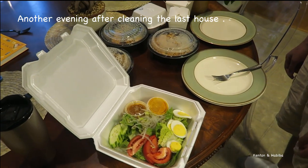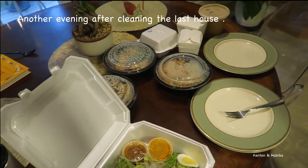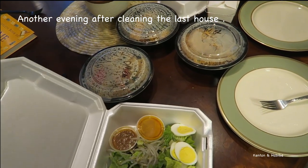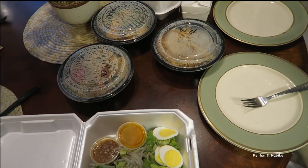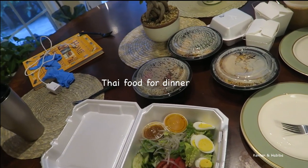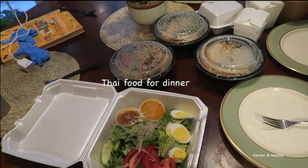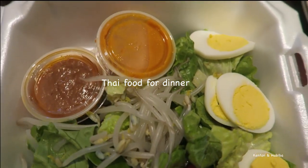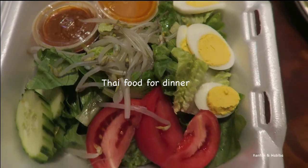So we just got back from cleaning the last house. It was an all-day ordeal. This feels like week after week, but it's literally been over a week of moving. So not cooking, and Khalid felt like eating out, so we got some Thai food.